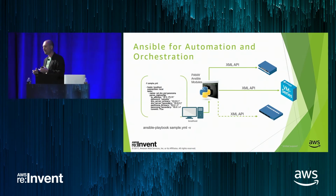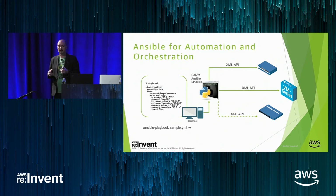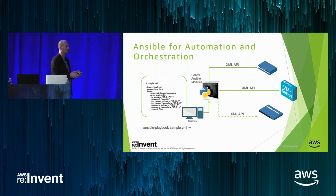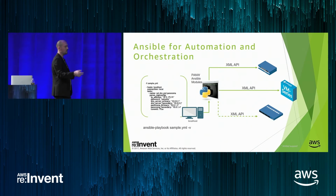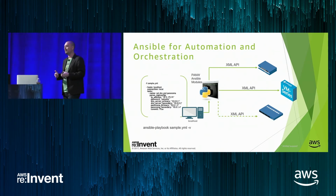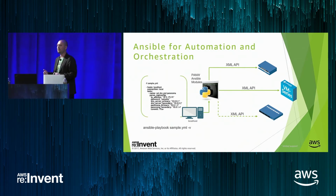Here we benefited from the fact that our APIs are very much identical, no matter whether you're using our physical device or virtual device, or even our central management pane of glass called Panorama. You can use the same modules against our APIs to control and manage these devices.